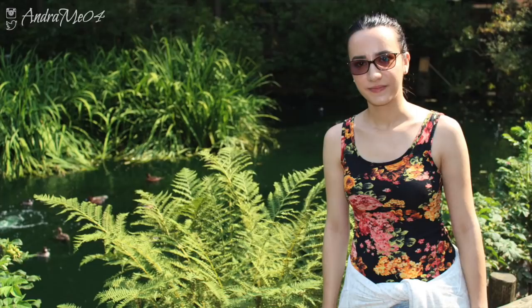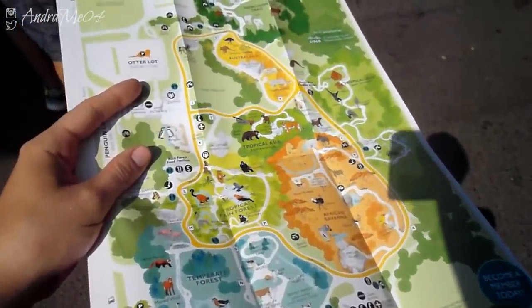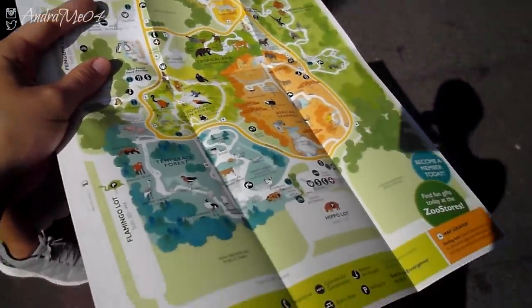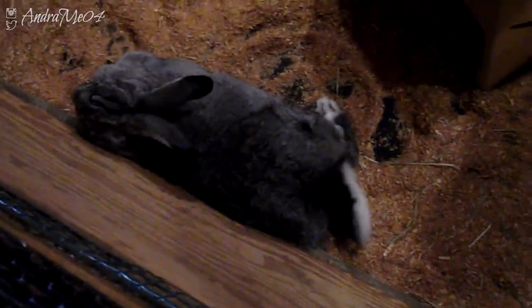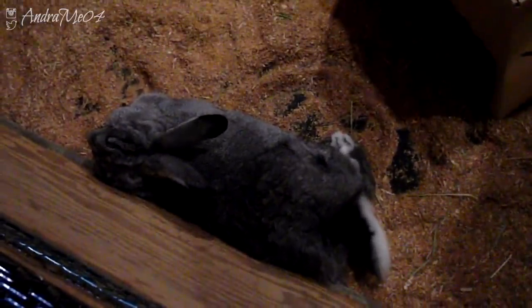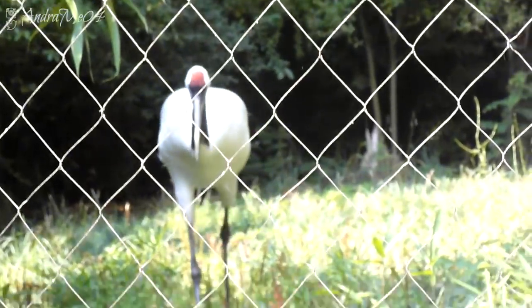We went to the zoo because I've heard it's pretty big and they have a lot of animals, and overall it's a nice place to go, and it was included in our city pass. We had to choose between this and another place, but because I've heard a lot of good reviews about the zoo, we decided to go to the zoo.